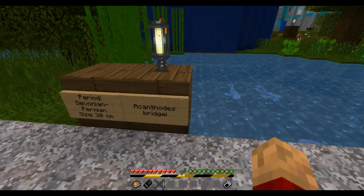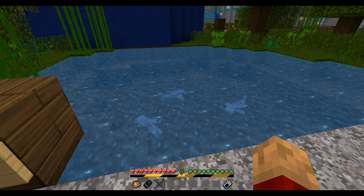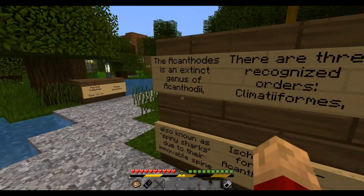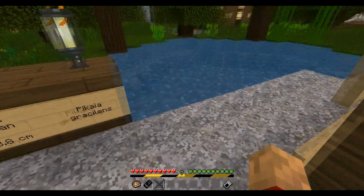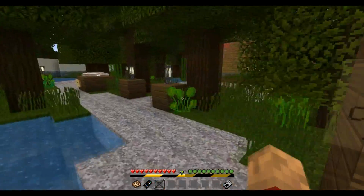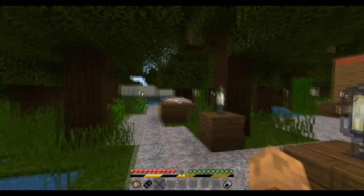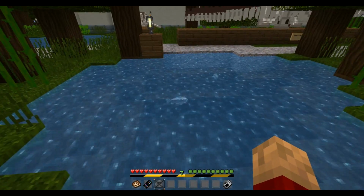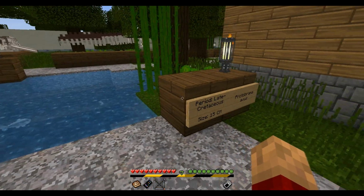So here we have the, what is this? The Acanthodes. A spiny shark, I believe it's called. Yeah, spiny sharks. And this was the Picaya, but those were already here before. I still have to add the did you know signs for the final three ones. Then this is the Protobrama, but they were already here before.